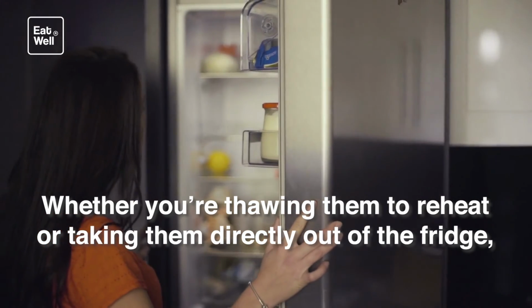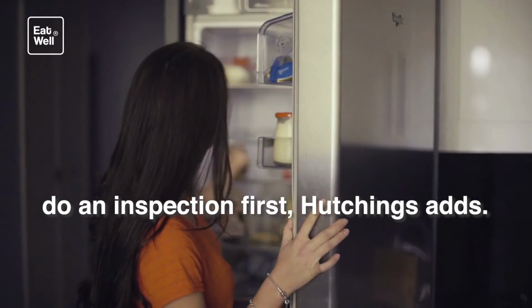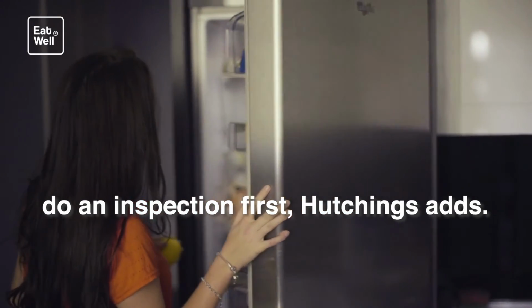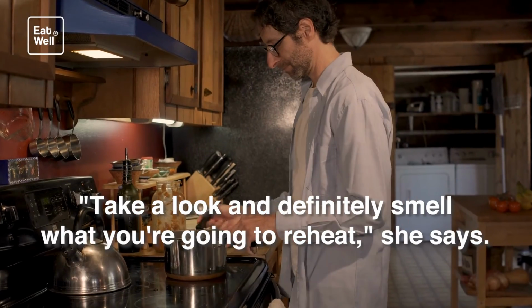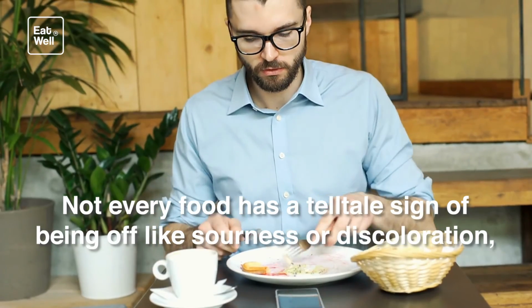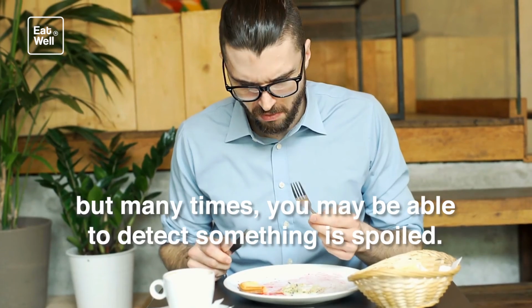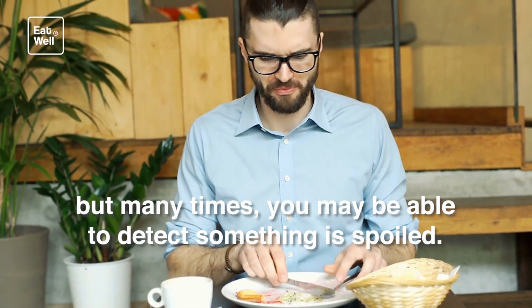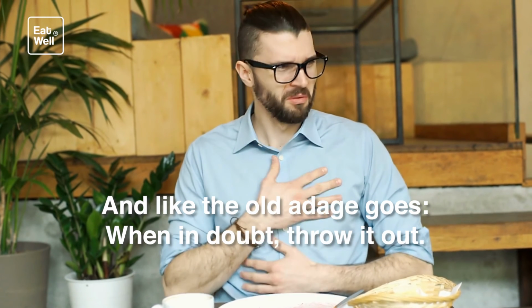Whether you're thawing them to reheat, or taking them directly out of the fridge, do an inspection first, Hutchings adds. That's true even if you put them in yesterday. Take a look and definitely smell what you're going to reheat, she says. Not every food has a telltale sign of being off like sourness or discoloration, but many times, you may be able to detect something is spoiled. And like the old adage goes, when in doubt, throw it out.